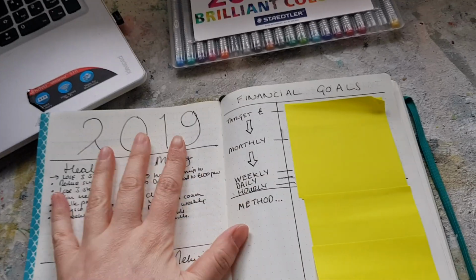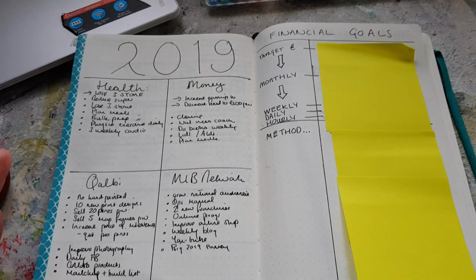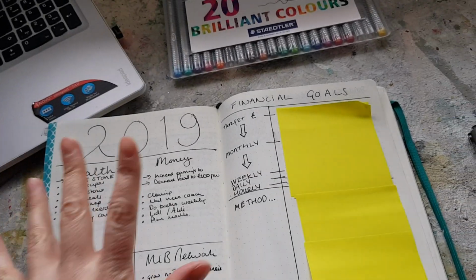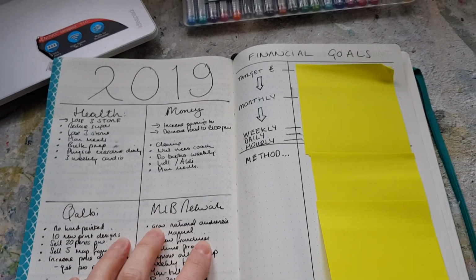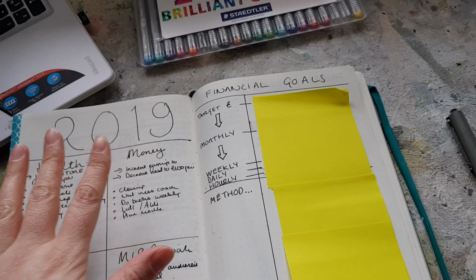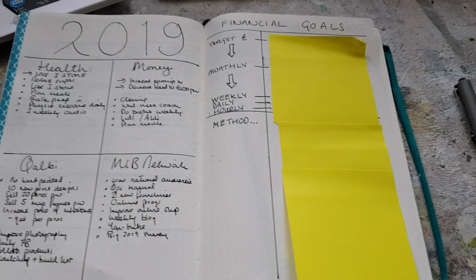So I have started off 2019 with my key goals for the year. These might be whatever you want to have. I've divided mine into health, money, and I have 2 businesses, so I've got a box for each and they've got my key goals in them. And then I have got a financial page. Now, that's why we're in business, isn't it?